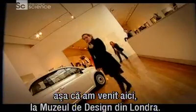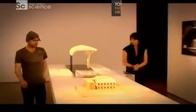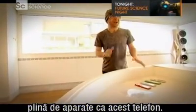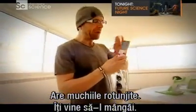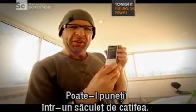So we came here to the world-famous Design Museum in London. It celebrates the richness and creativity in everything from fashion to industrial design. But this is the area we're interested in, product design. It's packed full of great examples of beautiful-looking gadgets, like this phone. Look at it, it's lovely. Lovely round edges, a shiny surface. You just want to stroke it. Maybe put it in a little velvet pouch and covet it.